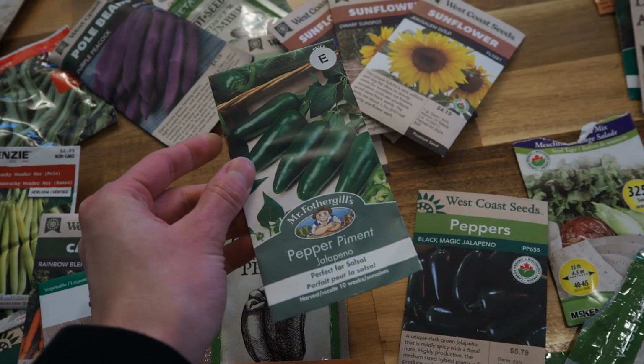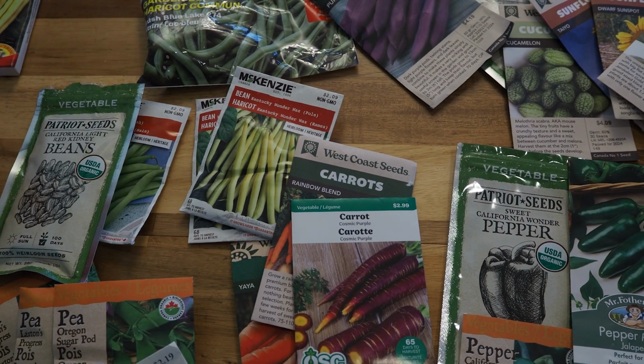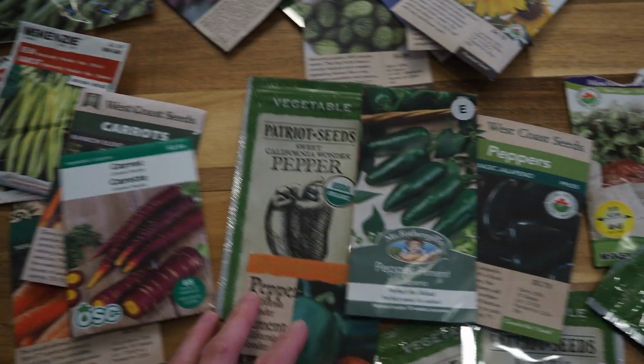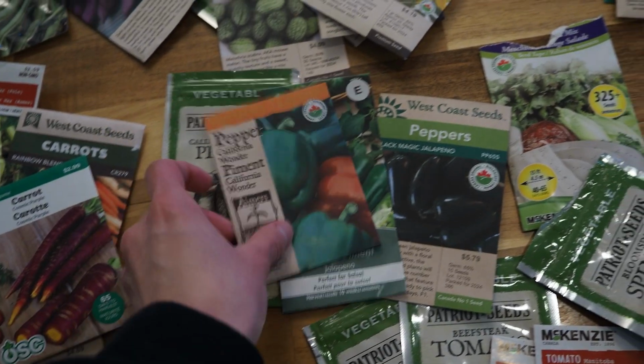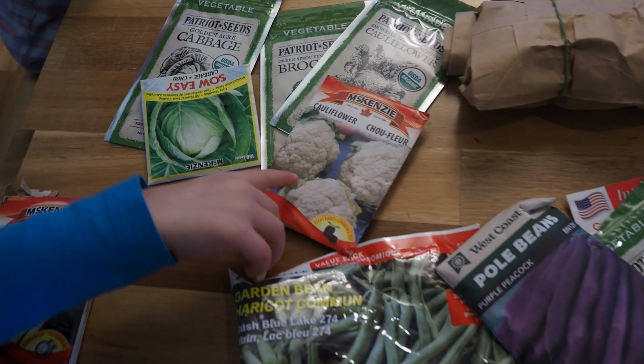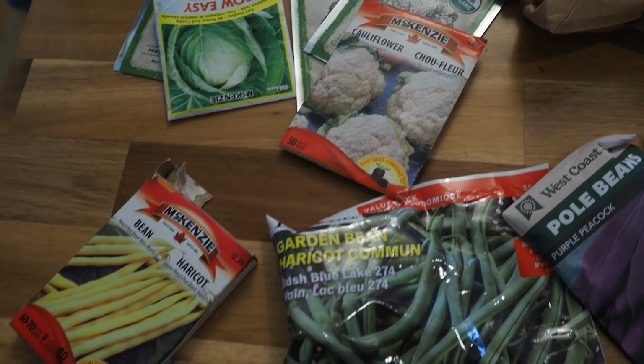Mommy, are we gonna eat one of these? Are we gonna make these? Oh yeah, you love beans. Don't worry, we're gonna get there. We're gonna direct sow beans. But what we're starting today are the peppers. I got these, and then you're gonna make cauliflower. You're indecisive. Yeah, beans for sure.